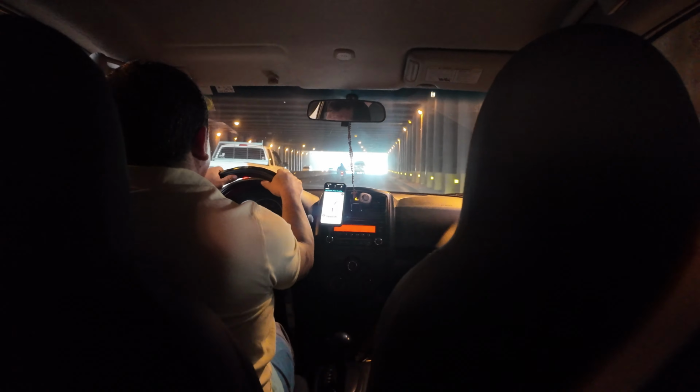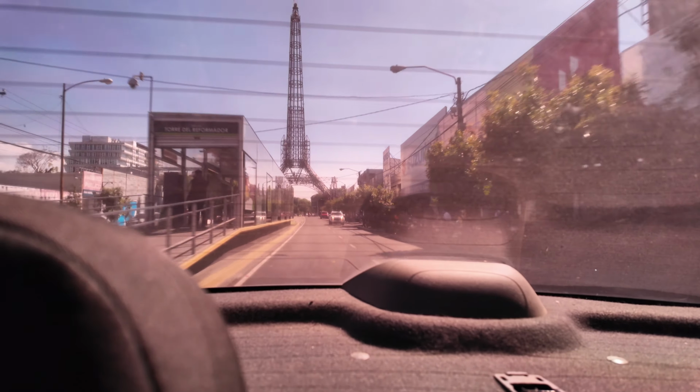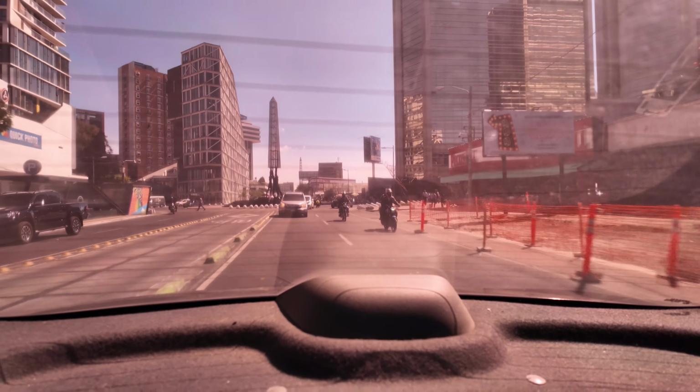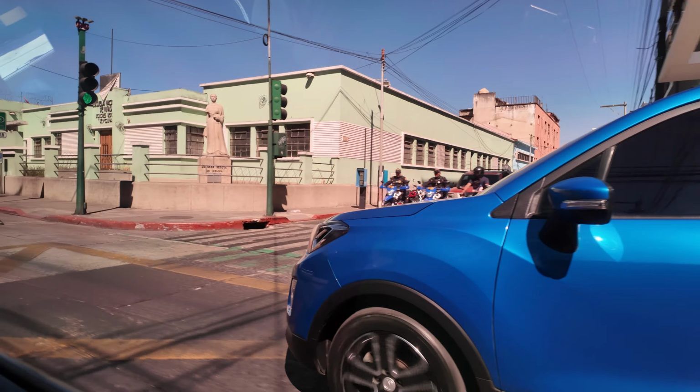We left Zona 10, where our hotel is located, and took an Uber up to Zona 1. Guatemala City is divided into 21 zones. Zone 1 is the heart of the city and is home to the National Palace, the Guatemalan Metropolitan Church, museums, and other historic sites.